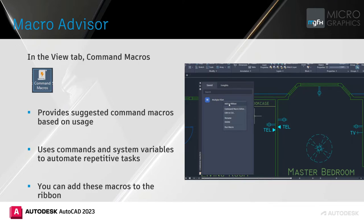So you may have known, if you've done an advanced AutoCAD course, that you can use a combination of system variables and commands to type in a series of code that would do multiple tasks in succession for you without having to manually do them, right?